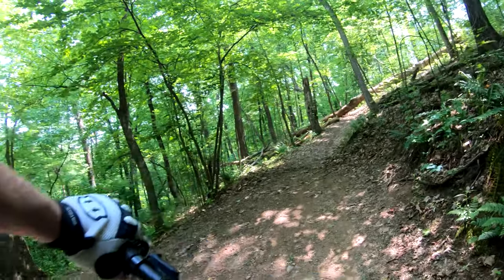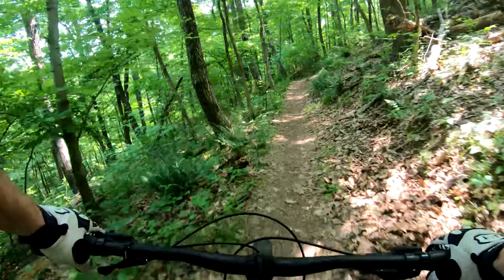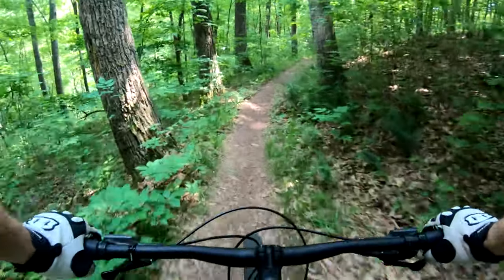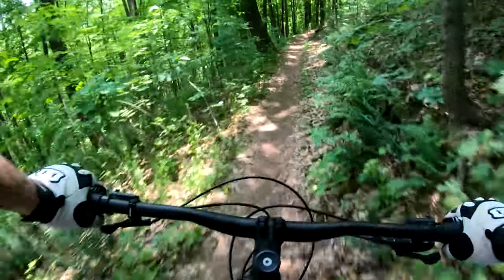I'm back a bit down this way. That turn was like not even half the difficulty that it was going out there at the bottom side of the loop.